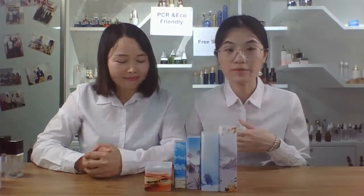But if you don't like the 3D printing and you like the shapes of the bottles or jars, we can also do the common silk screen printing or hot stamping, to print your logos and your ingredients on the surface. There are three different printing ways for you to choose from: silk screen printing, hot stamping, or 3D printing. You can choose the style that you like.